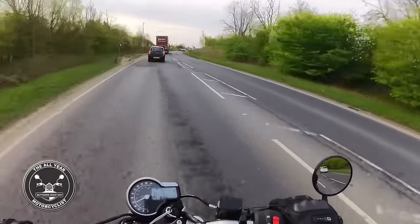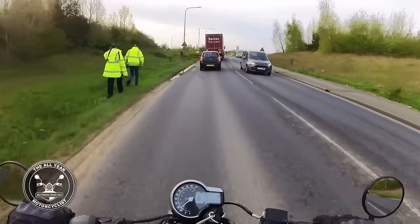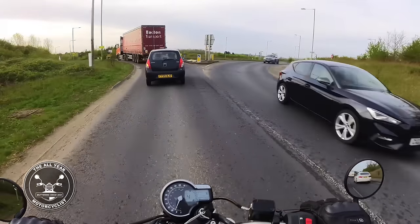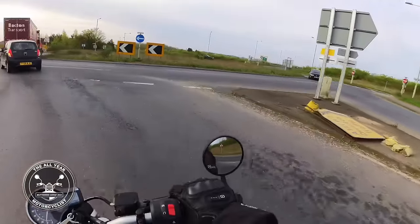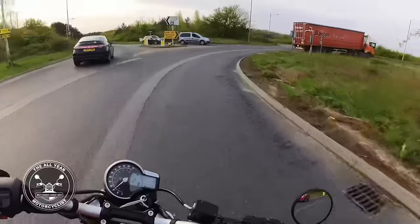Right, so round about here I pop back on the A14. It's roadworks right up to here, so everyone's just coming out of the roadworks, and everyone at the moment uses all the villages, and it's an absolute nightmare at peak times.